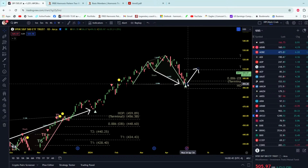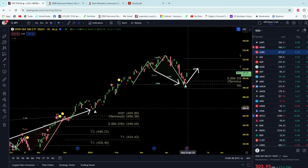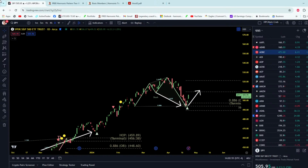Another one, HSI, high level, but now we have a bullish pattern. A lot there. There's a lot there. I'm impressed that we keep on printing these types of patterns. That's what you want to see.